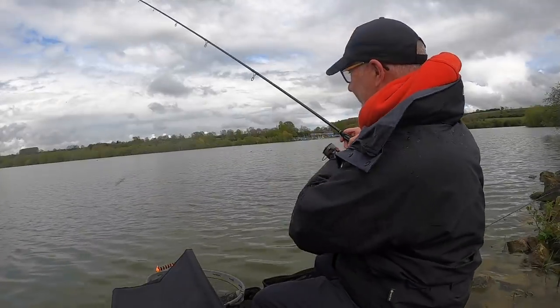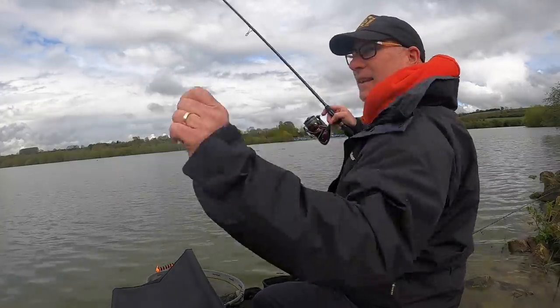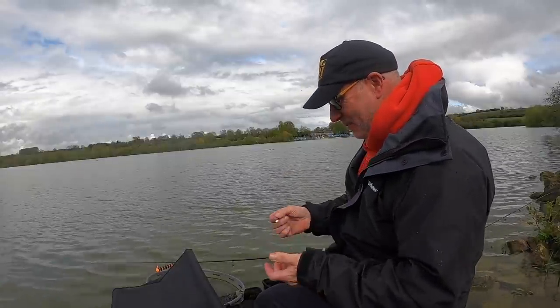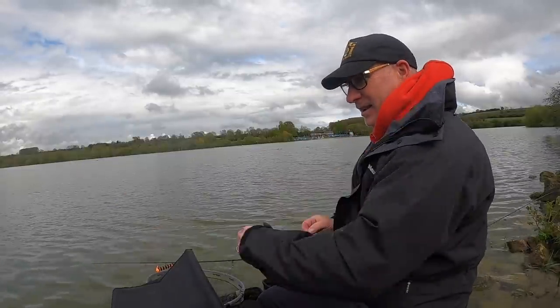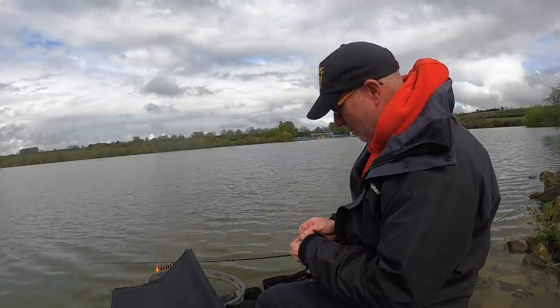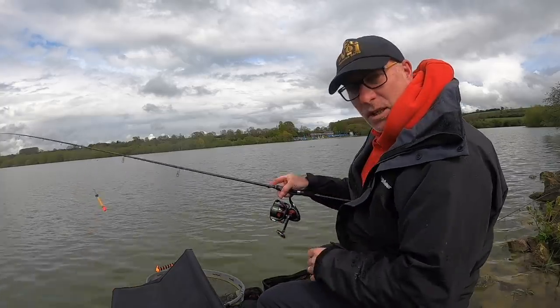Well, that's it. The whistle's gone. I didn't get any more. I lost one. Next door lost one as well. So, yeah, both lost them on the wag. But I thought I was going to get a few more than that, to be honest with you, the way it was going on the waggler this morning. But never mind, at least I've had some this time.